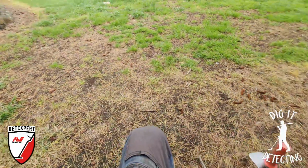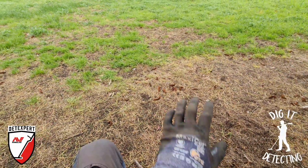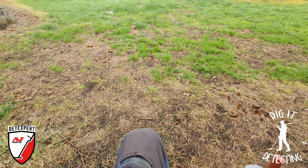Luke is starting over the back there. I'm going to make my way towards the road where more people can see me and see if I can't find a few more florins.